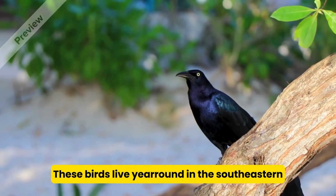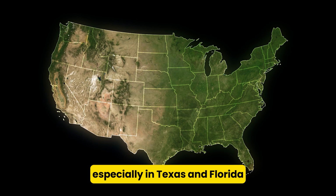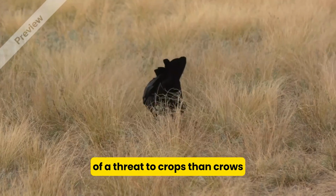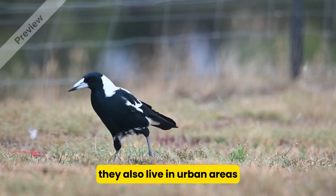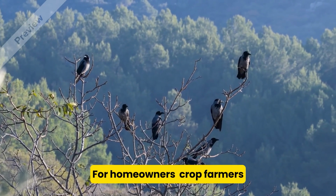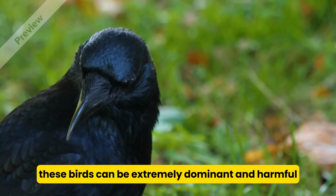These birds live year-round in the southeastern United States, especially in Texas and Florida, but migrate to the north and Midwest during summer. Grackles like agricultural fields and are more of a threat to crops than crows. As much as they like open spaces, they also live in urban areas, making them abundant virtually everywhere. For homeowners, crop farmers, and property managers, these birds can be extremely dominant and harmful.